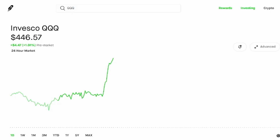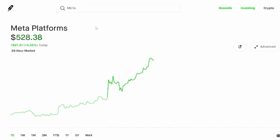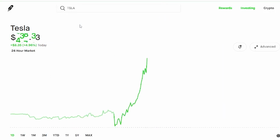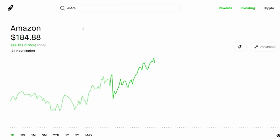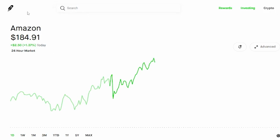All right, so we have QQQ up today a little over a percent, which is huge, and that is pushed obviously by the big tech stocks, mainly led by Meta. So we already know that Meta is up today and moving super aggressive, 4% on Meta. We also know that there's another huge tech stock, which is Tesla, pummeling ahead at a 4% gain so far today. And then also pushing the QQQ higher, we also have Amazon. All right, so Amazon, I believe, is up like 1% today. So the tech sector is moving really nicely. A lot of opportunities here, guys, if you decide to play.